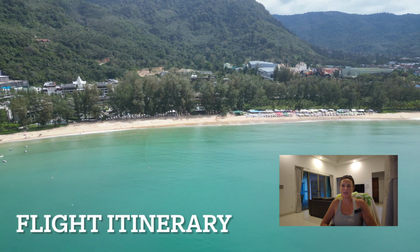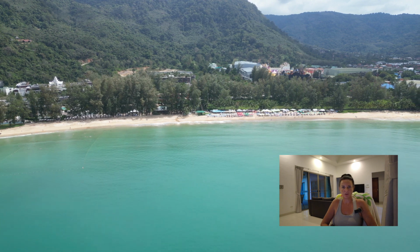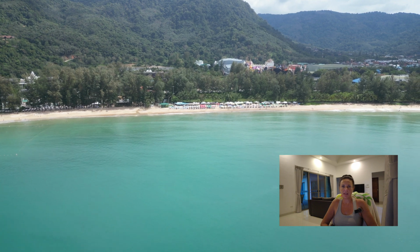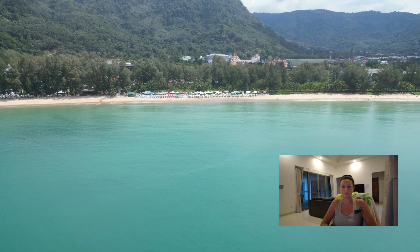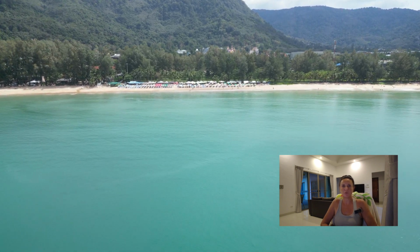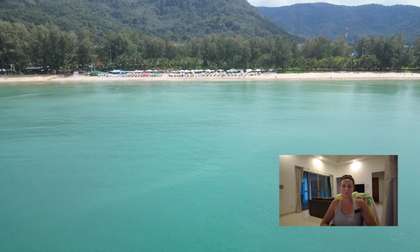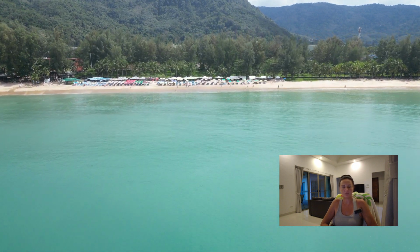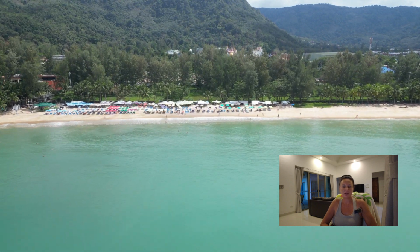flight itinerary. So for Dean, he only needed to show a flight into Thailand, but for Jamie and I, we needed to show a flight in and out of Thailand within the 90 days that we were going to be stamped in for initially, even though our intention was to extend for a year. So yeah, that can be a little bit tricky, because obviously you don't really want to have to commit to paying for a flight out of Thailand when you have no intention of leaving Thailand.